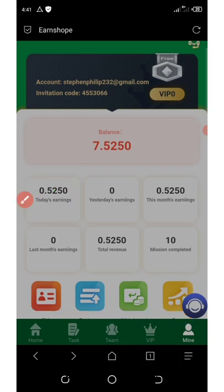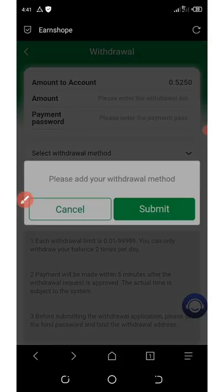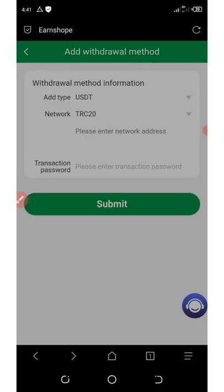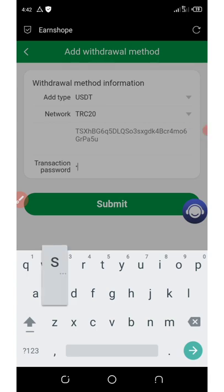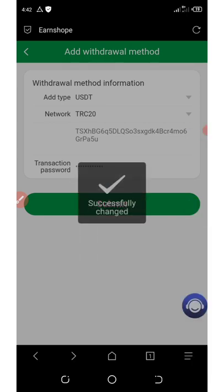Now for you to withdraw, you need to click here, it says withdrawal. All you need to do is bind your wallet, where you want to receive your payment. You're going to click here, it says submit. Now you're going to click on add withdrawal method. All you need to do here is enter your TRC20 address. Make sure you enter your TRC20 address because the fee is lower. Enter that, and then enter the transaction password which you set when you were creating an account. After that you're going to click on save.